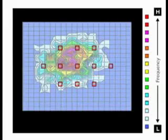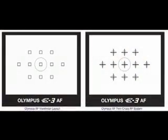Yes, the most important point is we increased the point number to 11 points, and all points have a cross sensor. Even at the side positions, we can get the same AF accuracy compared to the others. That's great. So all the focus points in this system are equal. There are no second-class citizens here with the AF system. Right. Even the points at the extreme are all cross-type sensors, meaning that they're sensitive to both vertical and horizontal elements.